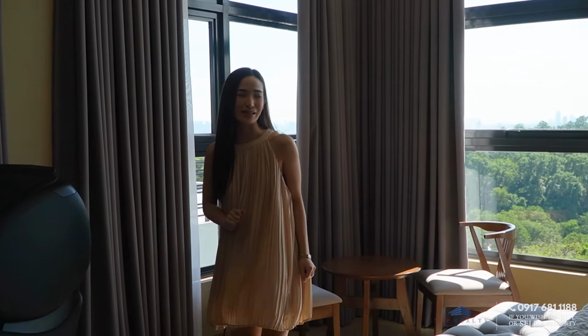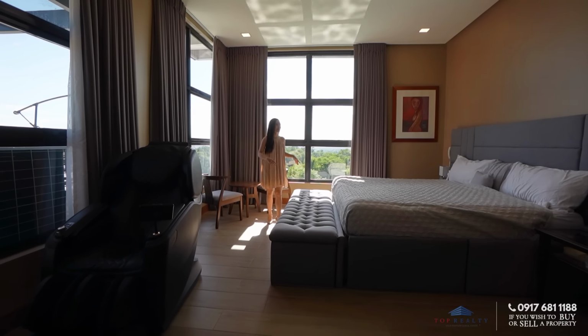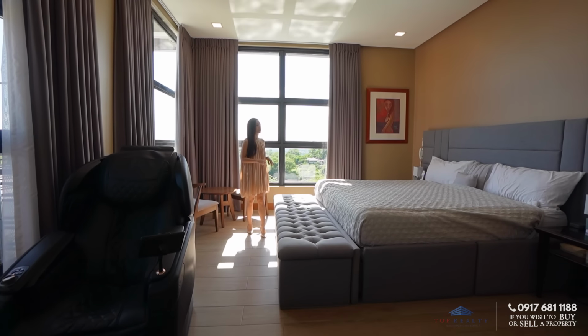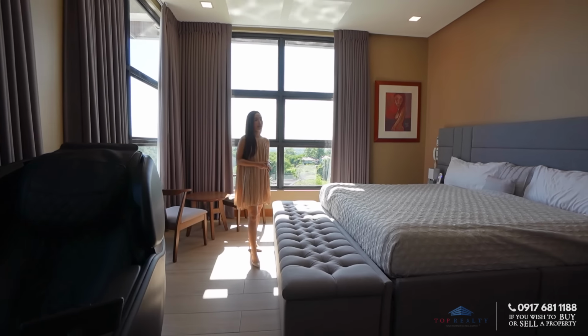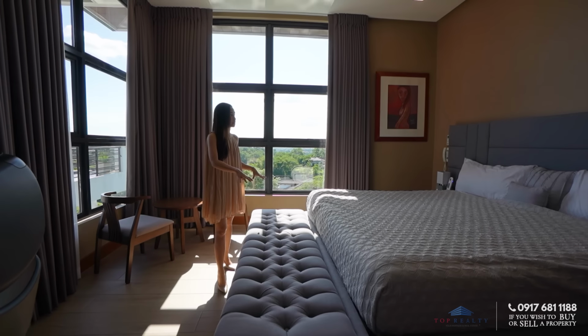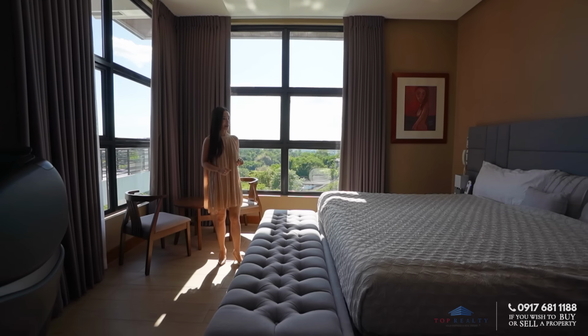Again, we'll show that to you later. Now, with this much space, you can definitely put a king-size bed like what we have right now. So I guess this is also included with the sale. You have here your sofa, which also has storage inside, which means this is an ottoman. And the materials used here are the same as the headboard used for the king-size bed.